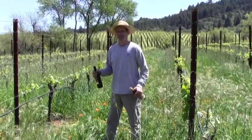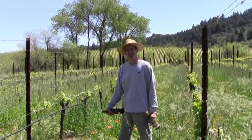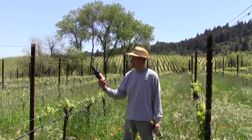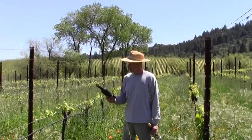Howdy folks, standing here in a Syrah block in the middle of Dry Creek Valley, actually on the western edge of Dry Creek Valley, and holding up a couple bottles of our new Loyal Companion, Proven Dogs. This is our red blend, and this vineyard I'm standing in happens to be one of the lots that is a component in this blend.